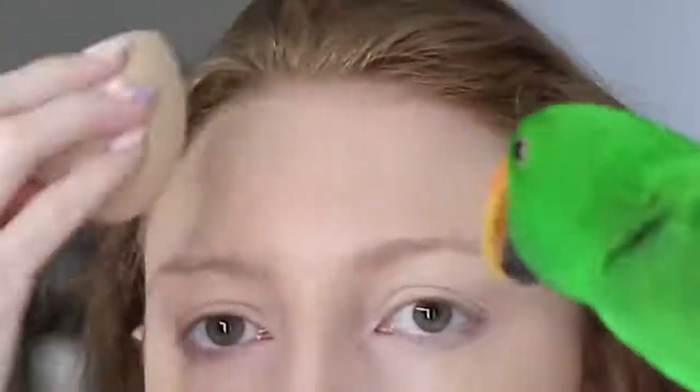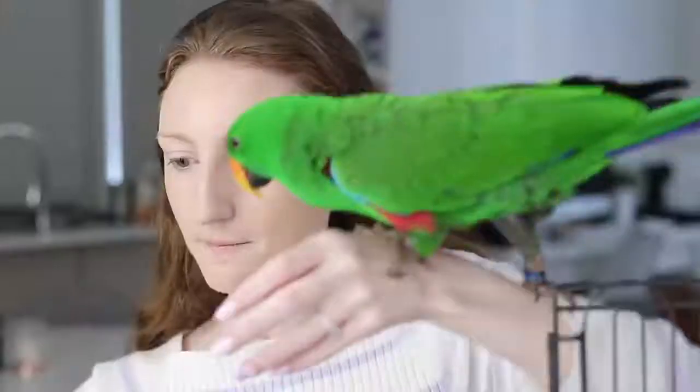So, what's going on? What's that? What next? Concealer. So Archie chose the Maybelline Mineral Powder. Oh, he also chose Maybelline Foundation. Archie, you got a brand deal going on, mate. Maybirdline.